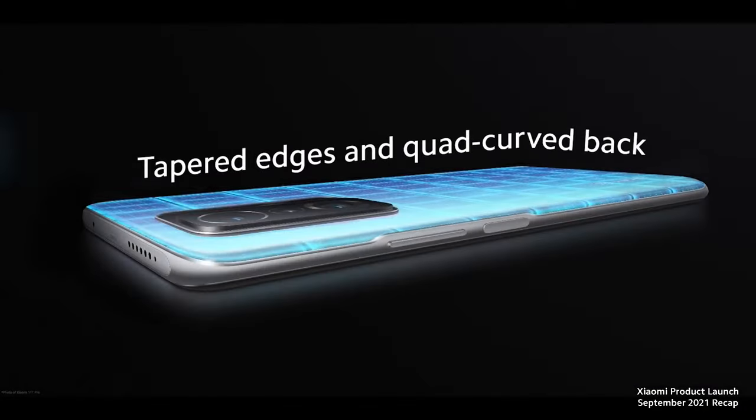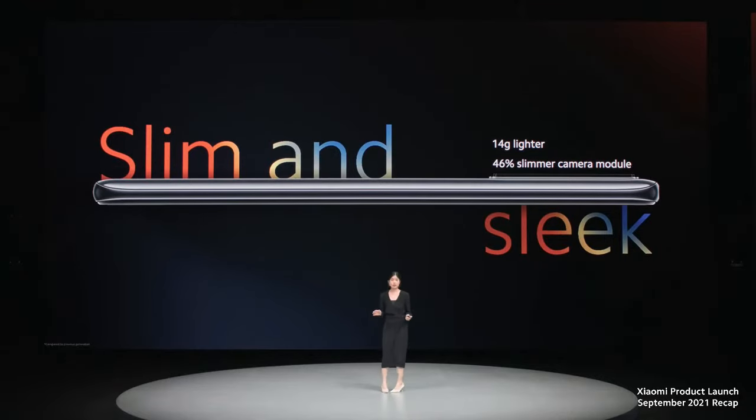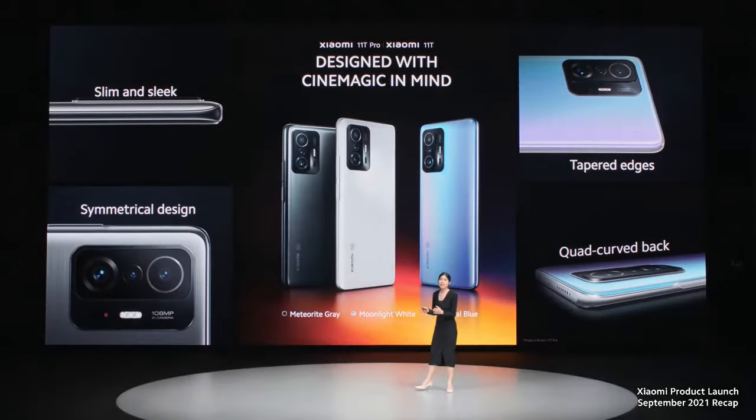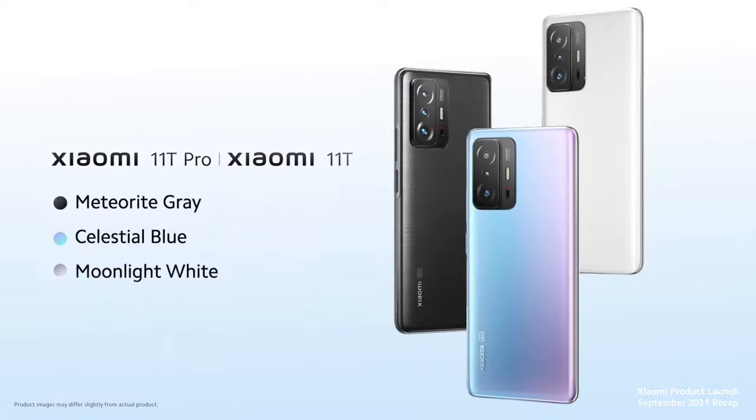It's designed with tapered edges and 3D quad curve back. This is combined with a slimmer and lighter form factor compared to the previous generation, while still using the same massive battery. Both Xiaomi 11T Pro and Xiaomi 11T come in three unique colors. You have the meteorite gray, moonlight white, and celestial blue.